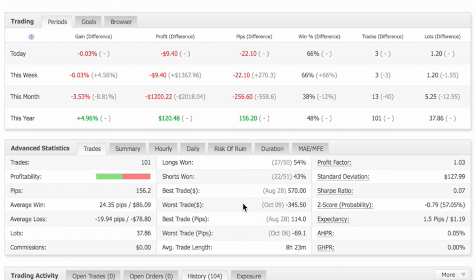His best trade was done on the 28th of August, both in terms of dollars and in terms of pips. He gained $570, and pip-wise he gained 114 pips, while his worst trade in terms of dollars was on the 9th of October. So just this one is after he hit his first 10% target, so we should not even mention this one in this review, but still this is a live track record, so we can have a look as well.